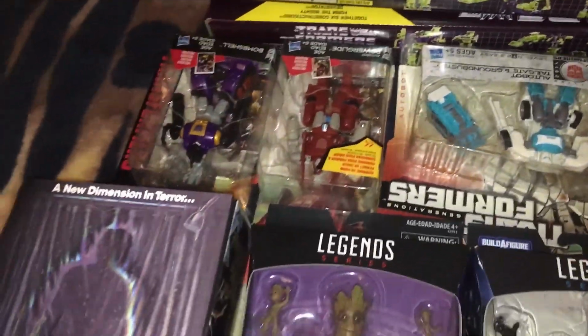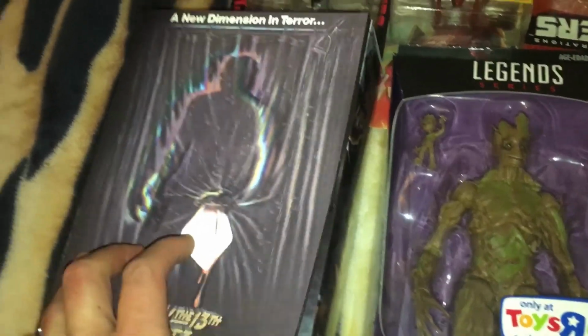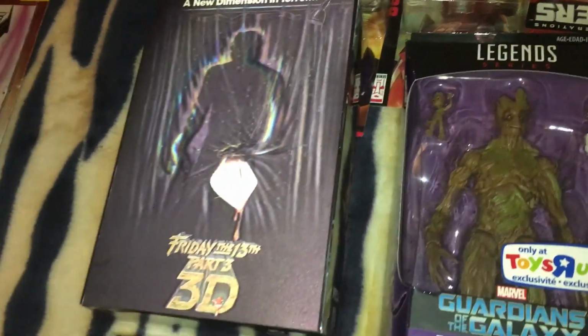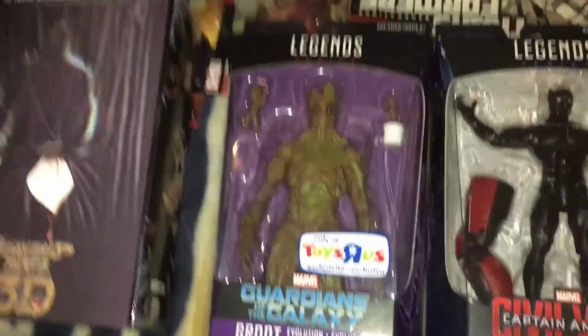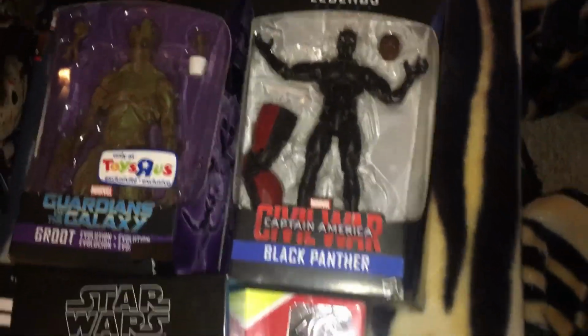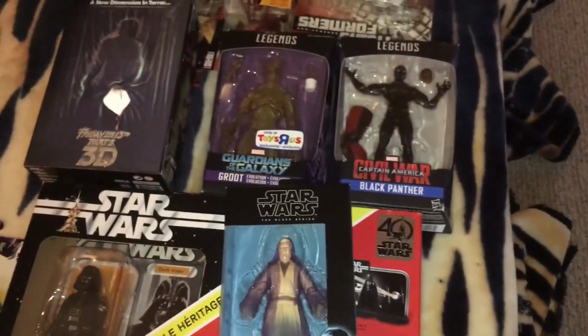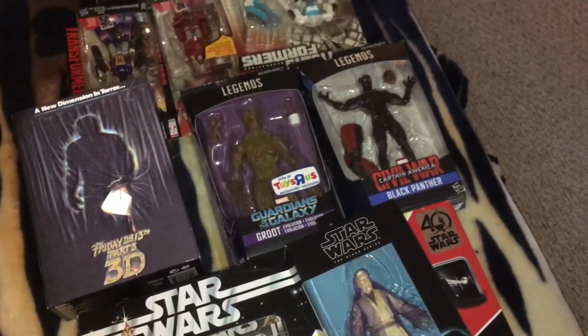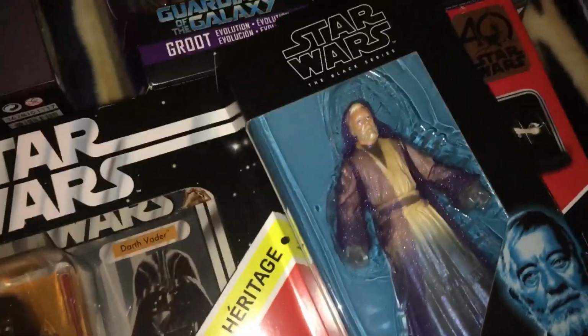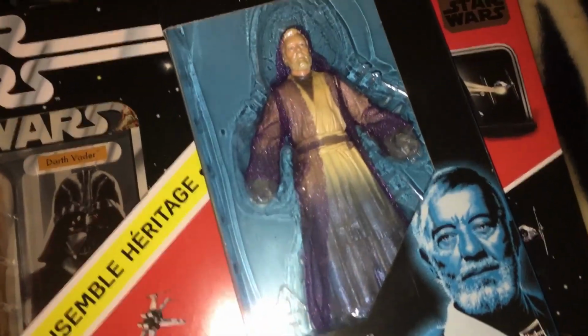Yeah. And then I got more IDW stuff here in the packaging. I'll come around to that. Some mini bots. Seeing these a lot at Target now, but I got this guy a long time ago. The 3D one, I like that. There's the Toys R Us exclusive Groot in the packaging. There's a Black Panther. When I can find stuff on clearance, I usually pick it up, even if I have a copy of it, and keep it in the package. There's the Obi-Wan Kenobi, the Force Ghost.